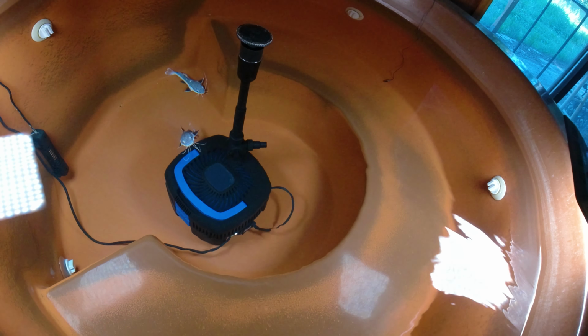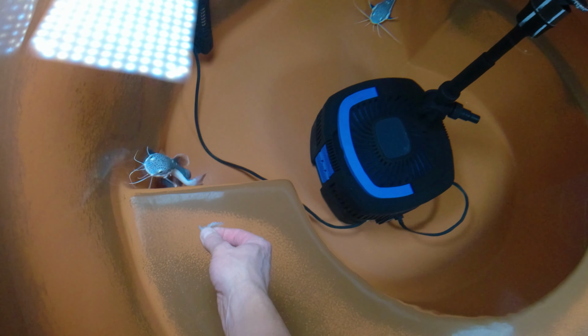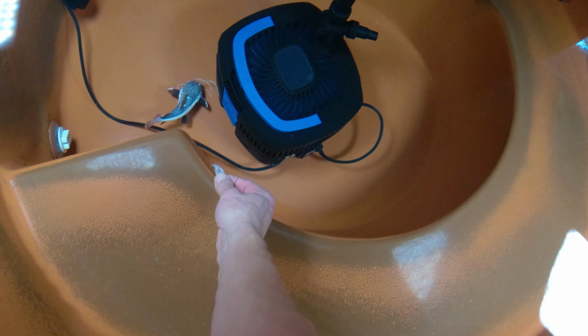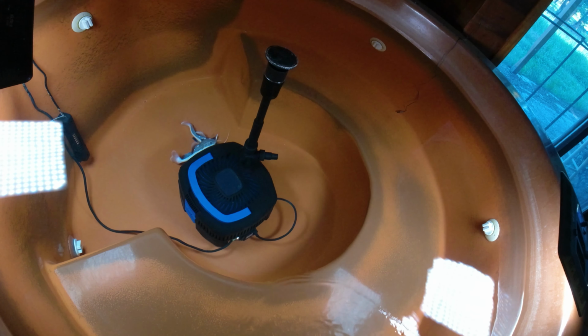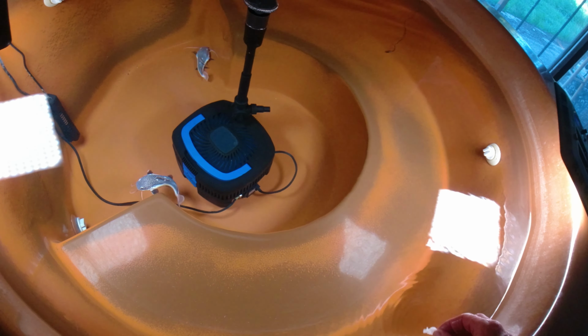He's a little bit shy this morning. He can smell it. He can smell it. Ugh. I can't quite get him to hand feed. Interesting. A little bit bashful this morning. There we go. There we go.